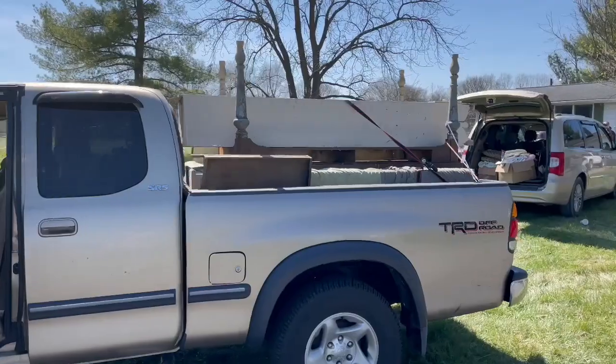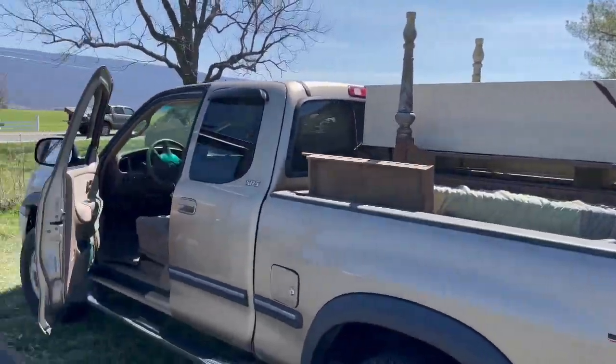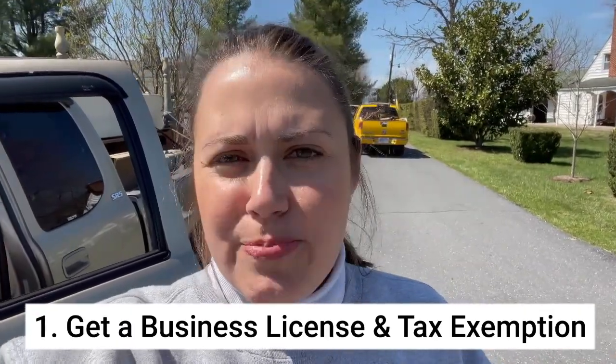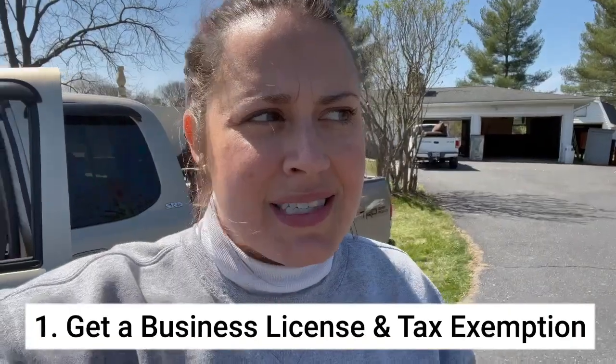Somehow we were able to fill up my truck and get everything on and it's ready to go. So a few tips for live auctions. One, you want to make sure that you get that tax exempt number by getting your business license to offset the buyer's premium that they're going to have in place. It's usually 10 to 13% depending on where you're at, what kind of auction it is.